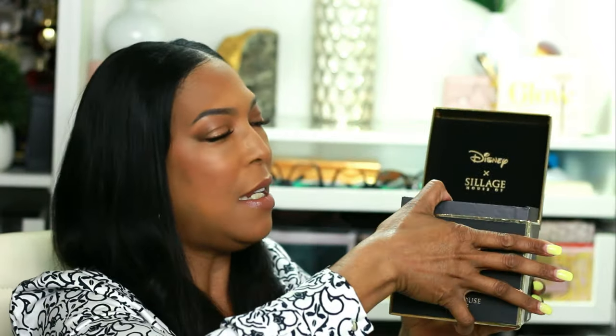And another thing that I really like about the Sillage packaging is that this folds down, right? So you get the whole presentation, honey. If you have a fragrance collection or not, this presentation is fabulous. Absolutely befitting for a birthday gift. And now we're moving on to Mickey.